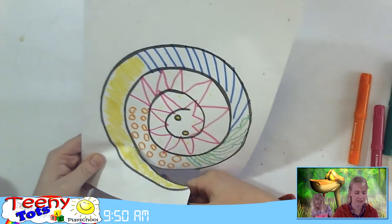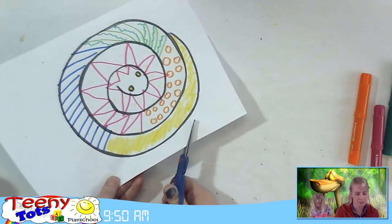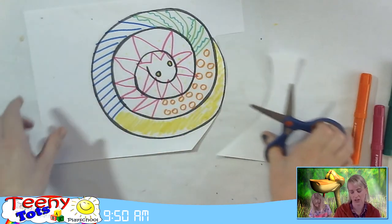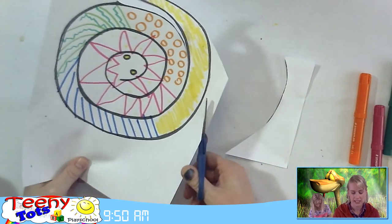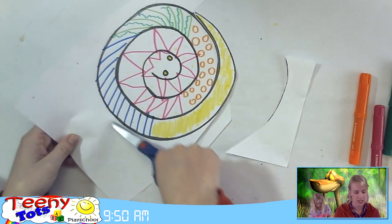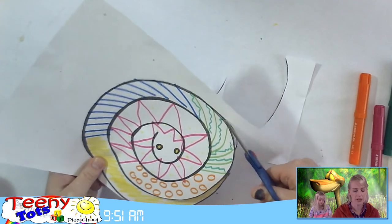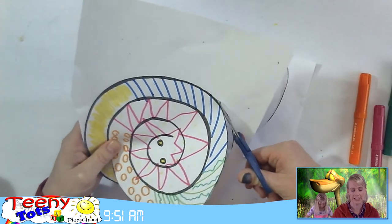Okay, we're going to cut around. If you want to cut this piece off, it will be a good idea because you don't want to have extra paper sticking to your snake. Okay, so we can cut the outside. Can you see I'm cutting around there? Just so that we have just the snake. So you're going to cut your circle. I'm just following the lines. If you follow the lines too, then your snake will work out nicely.